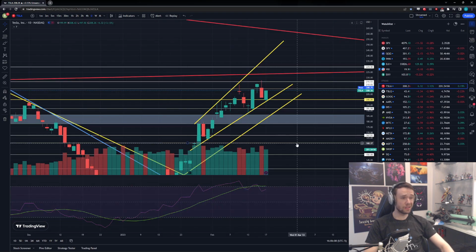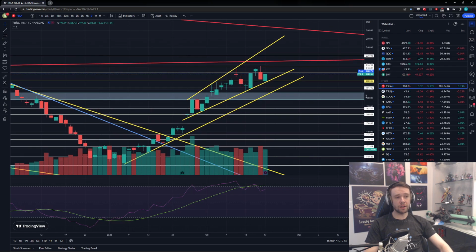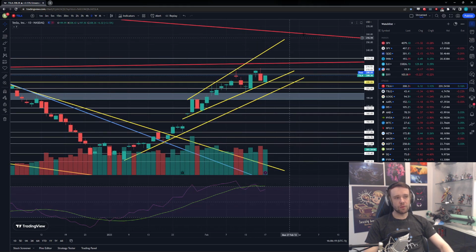Taking a look at the volume today, it's respectable volume, not too low, not too high, pretty much right in the middle, which is pretty good. Nothing too concerning in my opinion over there, but ultimately we are technically still inside this little expanding wedge that we are currently in.